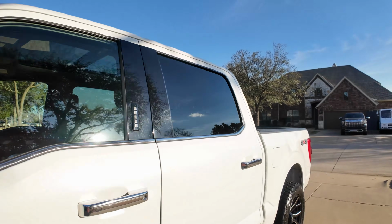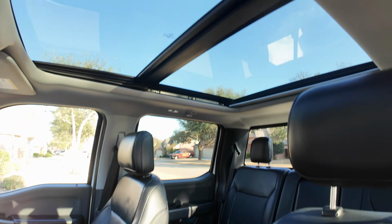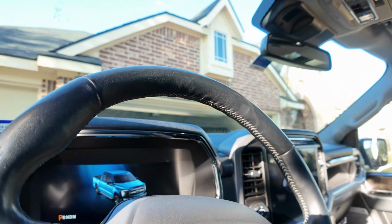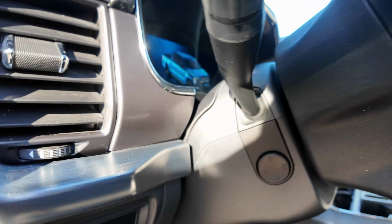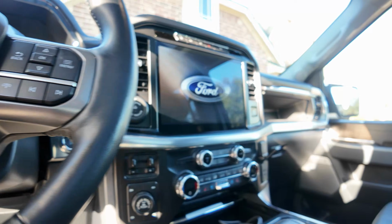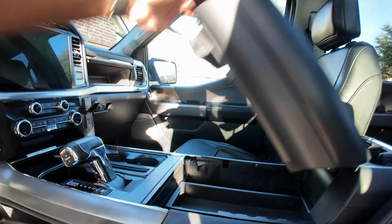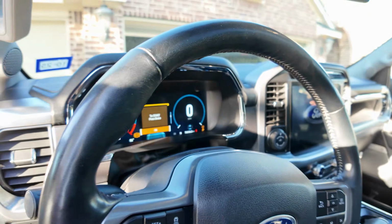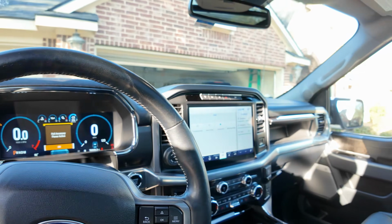Let's take a look inside. Four-wheel drive. So you've got the leather, you've got the panel roof, lots of storage. You can see things lighting up there. It's got the power tilt for your steering wheel, and then you also have the heated and cooled, ventilated seats. Got some storage area right in there. When it powers up, it's got the navigation and everything on it.